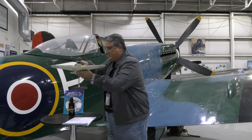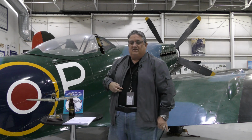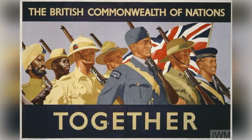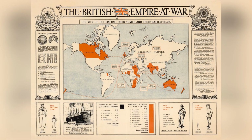And my salute today, and this is a group that gets overlooked, and that is Commonwealth troops. The British Commonwealth, the sun never sets on the British Empire. British Commonwealth troops were fighting globally and took horrific casualties in the Pacific. They fought in Europe. They fought all over the globe, and nobody ever really gives them credit.